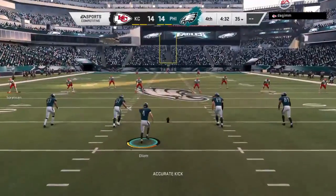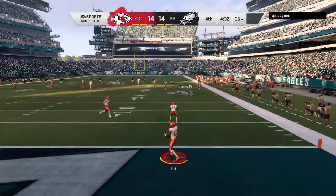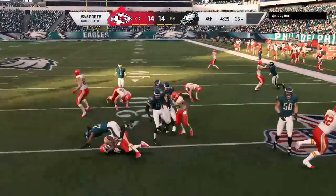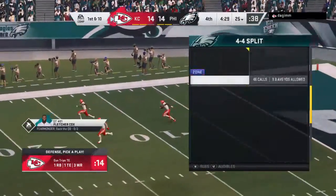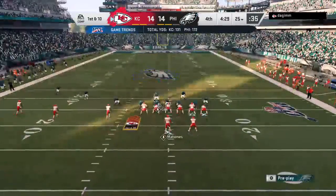Tied at 14 now as he sends this one away. Fielded about a yard deep. And not a bad return here. He gets it out to the 25-yard line. The Chiefs offense about set to begin this drive.